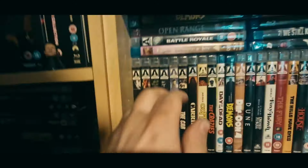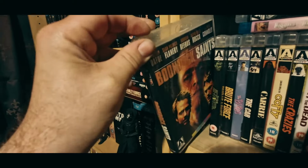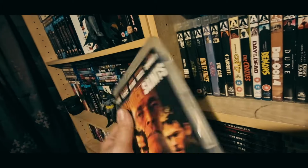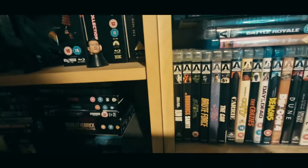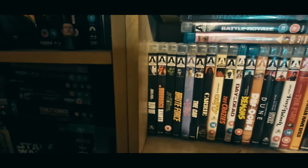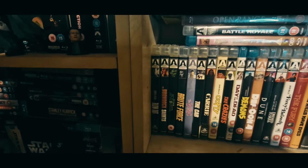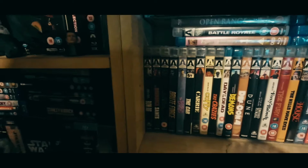Boondock Saints. Now, I absolutely adore the Boondock Saints. I think it's a great movie. I think it was unfairly bashed when it came out. I loved it the moment I saw it. I think Willem Dafoe's performance is massively insane and over the top, but works wonders. Billy Connolly's fantastic. Norman Reedus doing a pre-Daryl Dixon, and Sean Patrick Flannery, all really good.